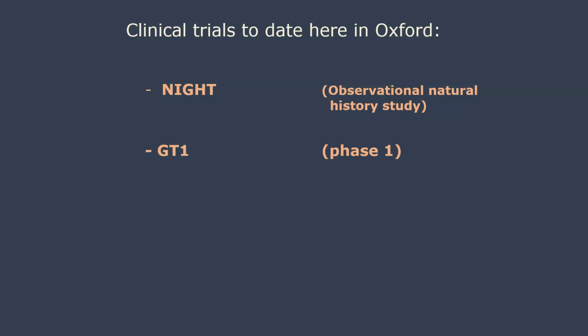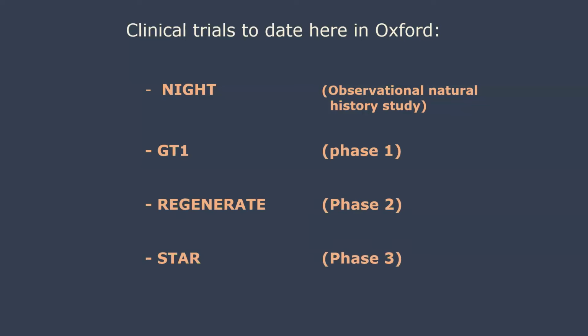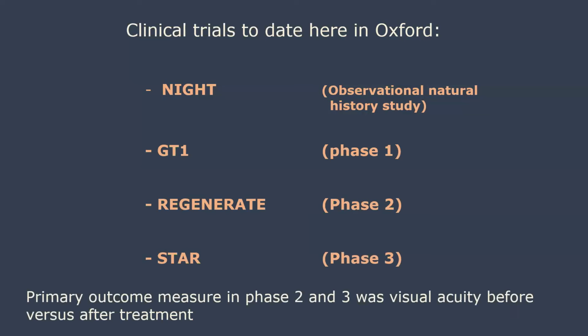So the first, phase 1, which is always a safety stage of clinical trials, for GT1, followed by the REGENERATE phase 2, finally the STAR, which was the phase 3. And the primary outcome measure, the endpoint that we were looking for in phase 2 and phase 3, was the visual acuity, comparing before versus after the treatment.